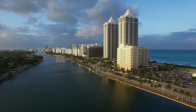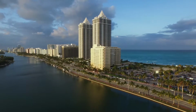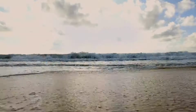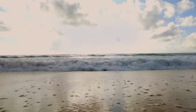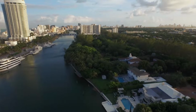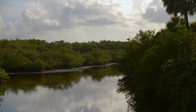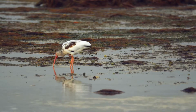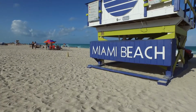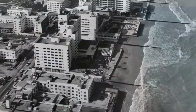The city of Miami Beach is built on a barrier island, a long, narrow sandbar parallel to the mainland coast. Barrier islands take the brunt of the ocean's force, washing away and rebuilding between storms, protecting the mainland as well as inland marshes and wetlands. Miami Beach is a popular tourist destination. But 50 years ago, the beach didn't even exist.